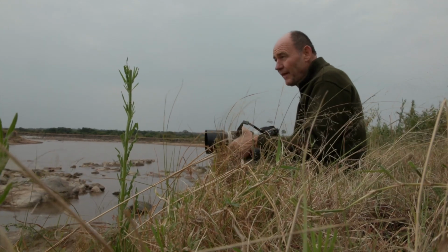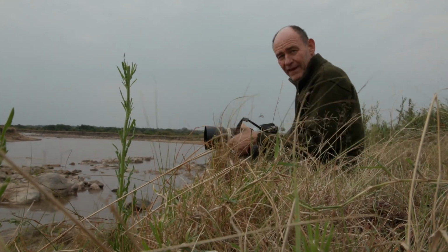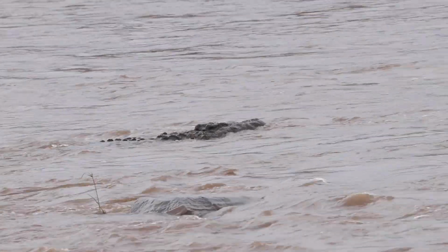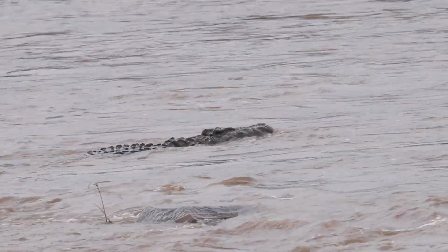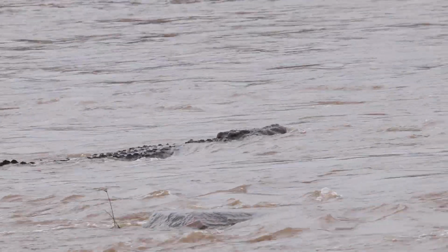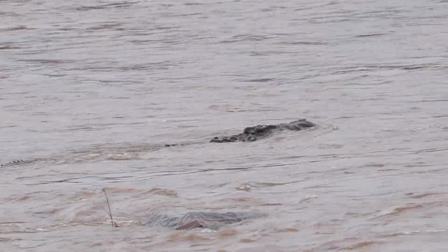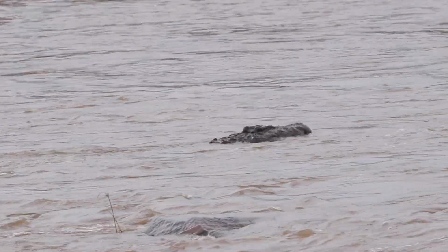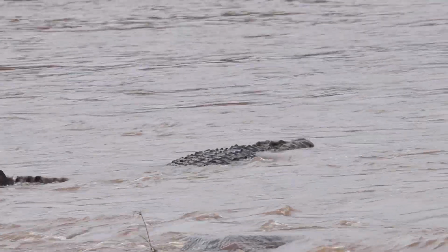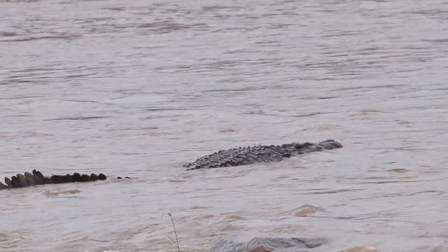So here we've got that monster croc that we were with yesterday at that crossing. He's just huge. You see how effortlessly he moves against the current? One great thing about crocs, they can stay underwater for up to an hour. And the way they can do that, when they're down underwater, they just stay very quiet on the bottom and they can drop their pulse rate down to about 1 beat per minute, if you can imagine.